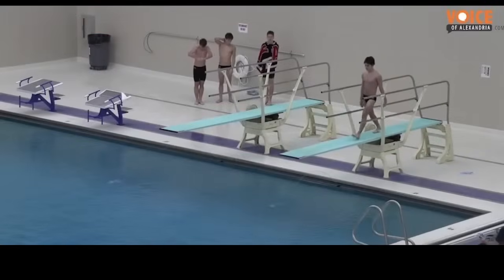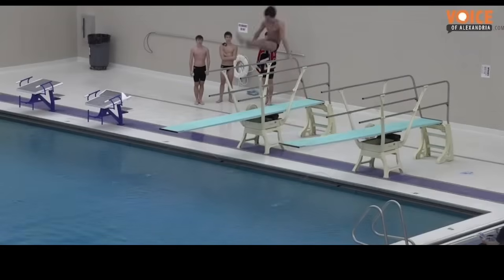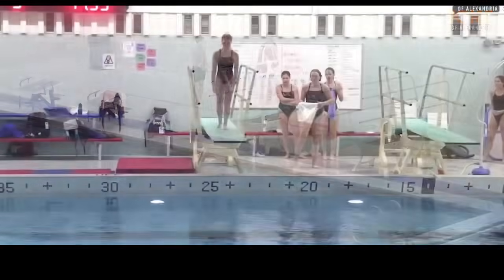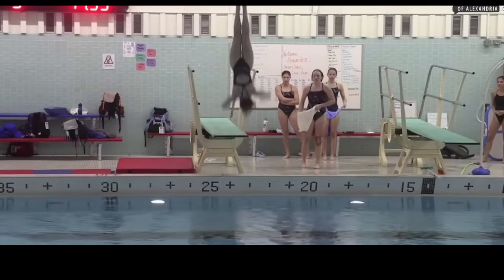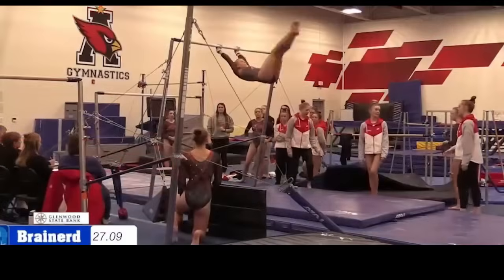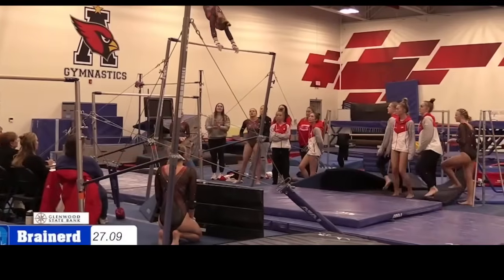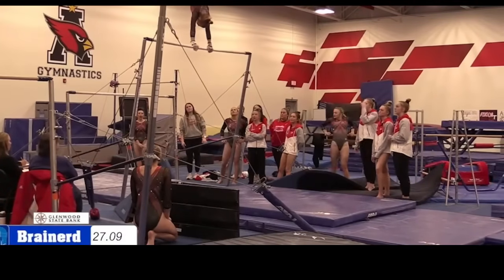For a forward 1.5 somersault. Pike. He's up high on the... Well, it looked to be fairly solid there. This move that bail as a release move is a difficult move that they want to see as one of the required skills.